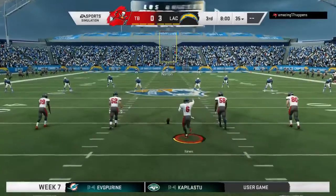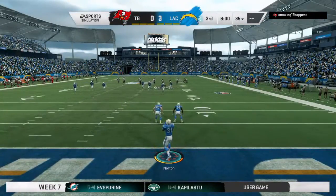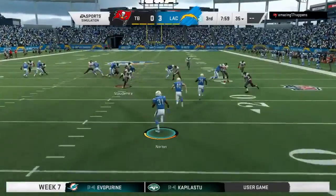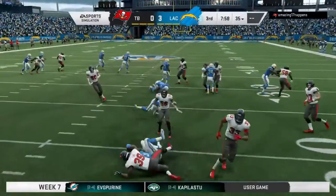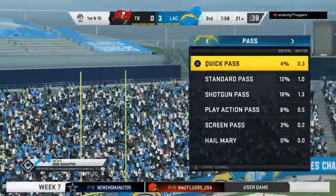So the Chargers will start the second half with the lead and the football as we're underway in the 3rd quarter. Fielded about a yard deep. And he'll be taken down just past the 20 at about the 21-yard line.